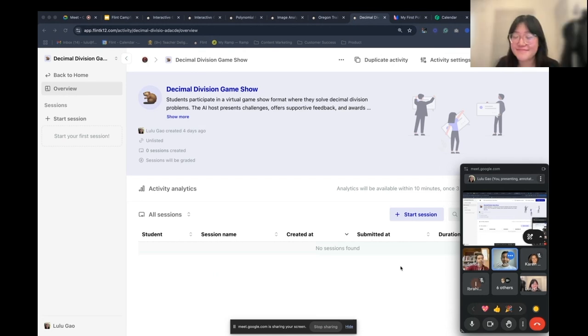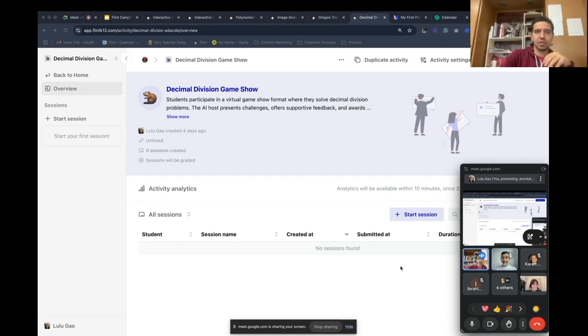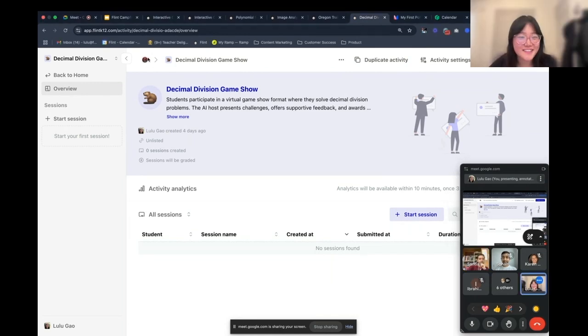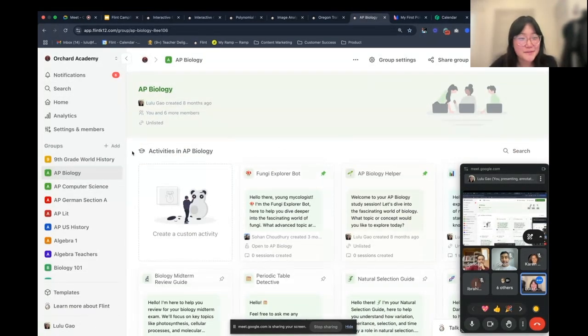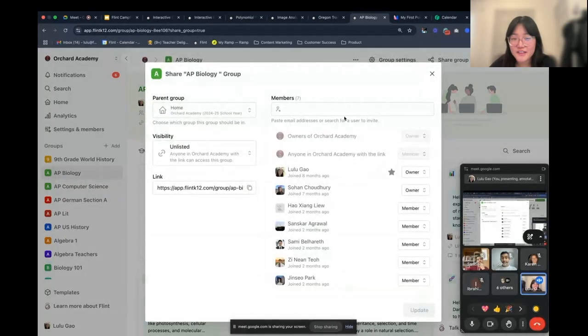And I guess also if you share a group with somebody else as an owner, then that grandfathers into all activities inside that group. Yeah, exactly. I'll show everyone what that looks like very briefly. If I wanted to add Sohan as a co-teacher for this AP biology course, then I would click share group here, and then I could, oh, he's already an owner, but that's what it looks like basically.